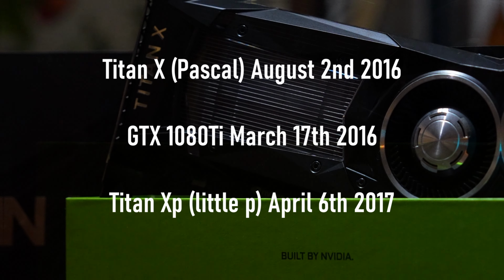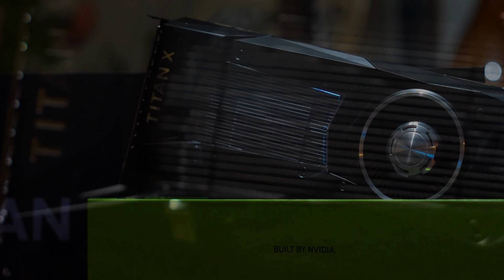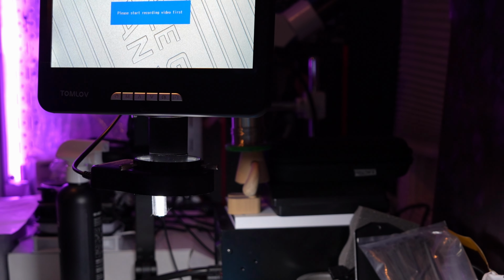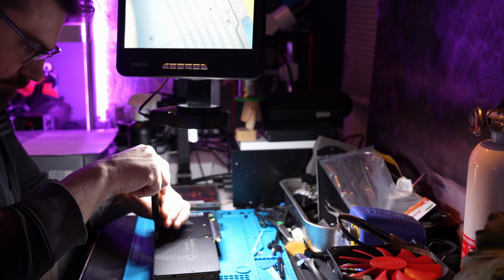After dropping a Titan X and then a 1080 Ti, NVIDIA decided in April of 2017 to release another Titan called the Titan XP. And to this day, this is the fastest GeForce GTX card ever made. As this card's about to enter second grade, being 7 years old, it is probably time to repaste it before we test it to give it its best opportunity.